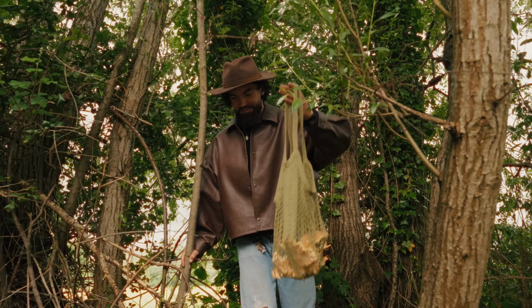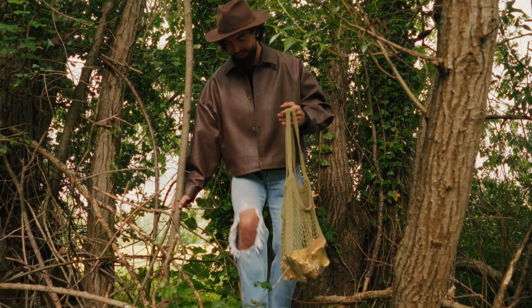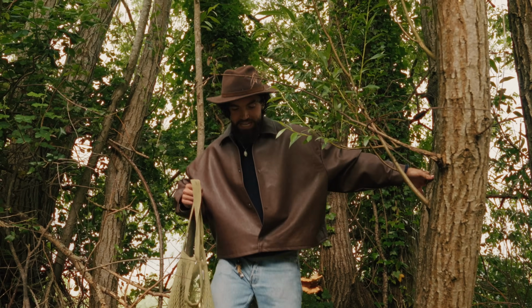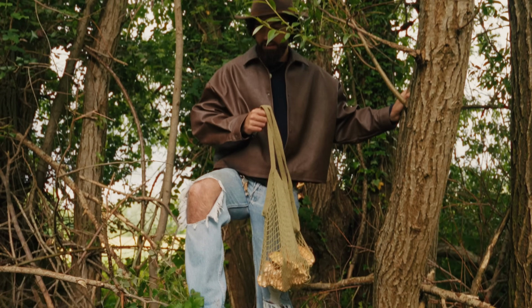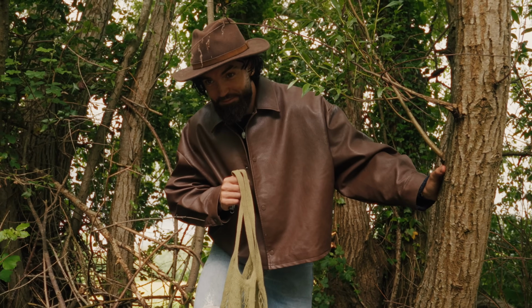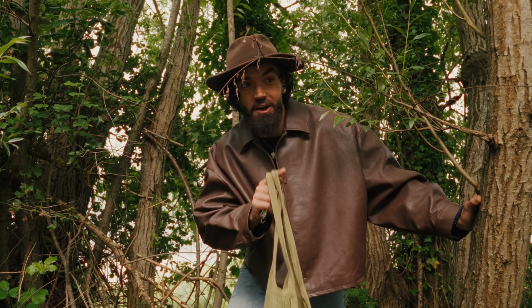So that's a nice little harvest. We'll get some from the big cluster down below. I cannot believe this. I feel like my inner child is coming out here. I love foraging, particularly for this majestic, magnificent mushroom right down by the river too.